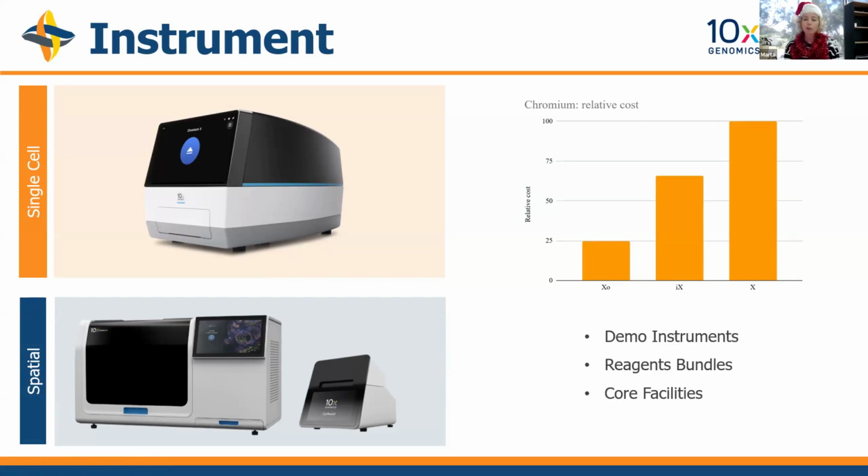So there are also other options you can choose from. At Millennium Science, we have demo instruments for Chromium and CytAssist, and if you're interested, there's a possibility of a free loan of such an instrument to run your assays. If your project is getting started and getting quite large, we have an opportunity to bundle reagents and instruments together to reduce the costs. And lastly, we are working very closely with many core facilities across Australia and New Zealand who have these instruments and are able to run these assays as a service. So if there is no capability to purchase the instrument, there is a plan C.